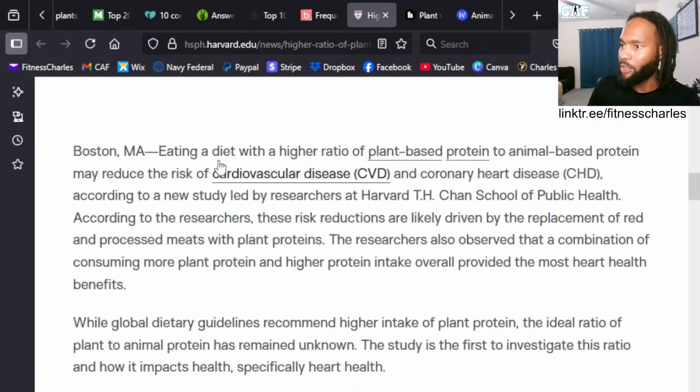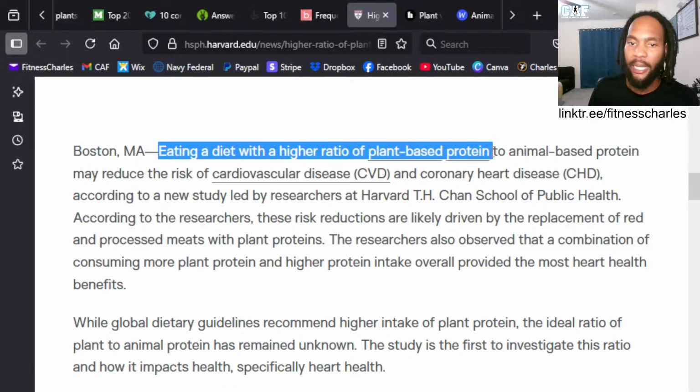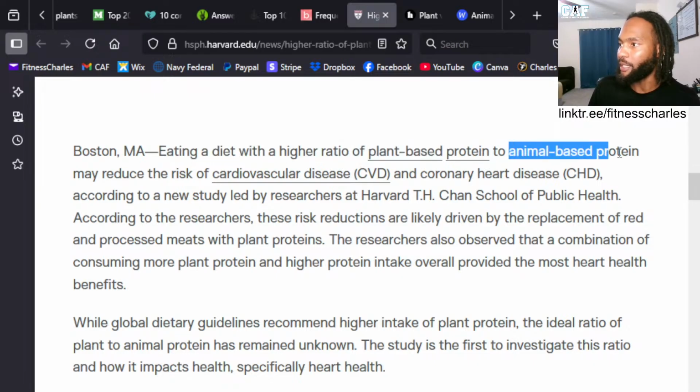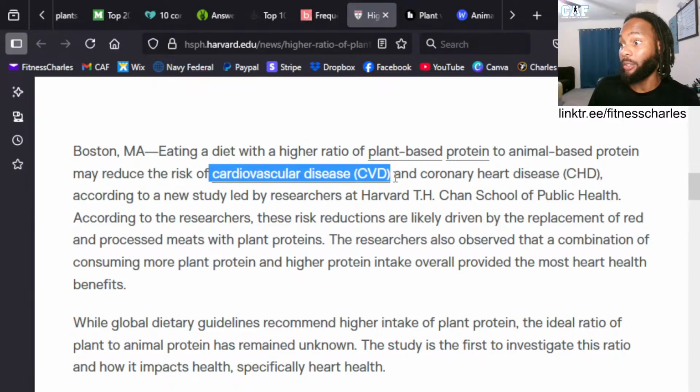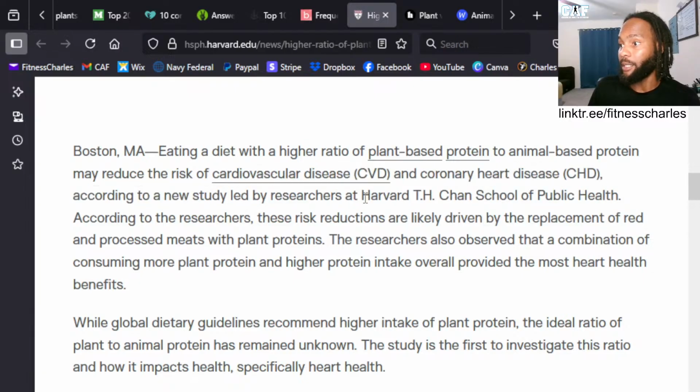Okay? So, as it says here, eating a diet with a higher ratio of plant-based protein, that means you're eating more plant protein compared to animal protein. And obviously, if you only eat plants, you're not eating any. It's going to reduce your risk for cardiovascular disease and coronary heart disease. And again, if you want to check the source, there's the source. Okay? This is not me. I don't conduct any of this research, right? You're not supposed to reinvent the wheel.